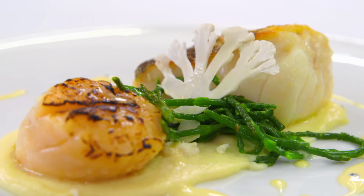The best dressed plate of food today. I think it looks fantastic. I think Wayne's done a great job here. I like this dish.